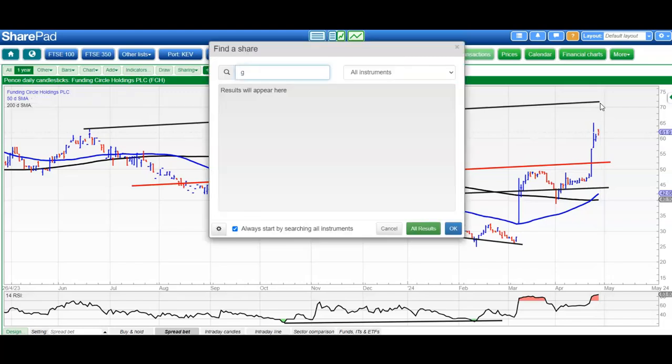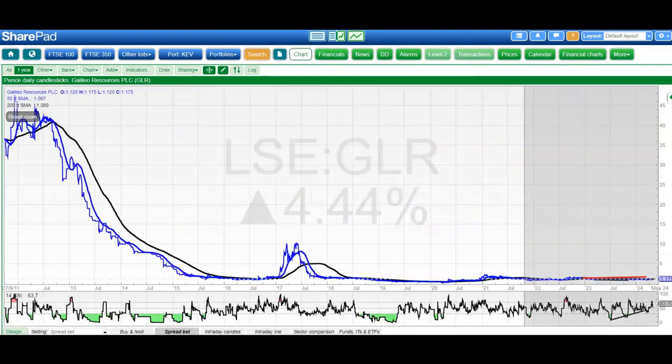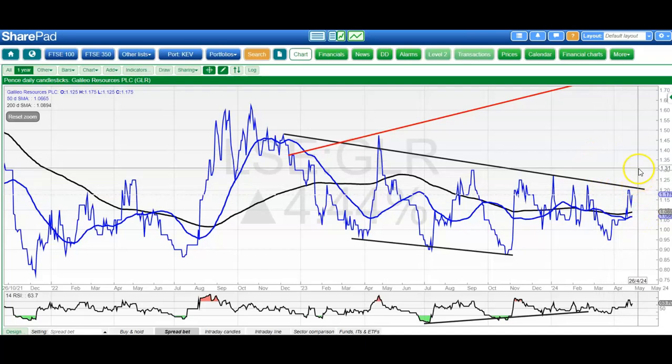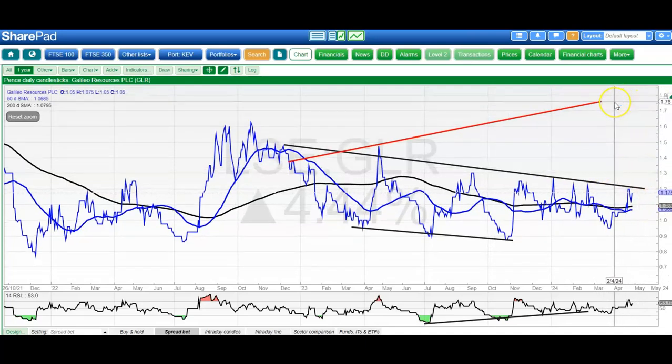Moving along to Galileo, where we're looking for the big breakout here through that resistance line in place since back at the end of 2022. Still 1 and a quarter pence, or 1.2 pence, level to beat. If we can do that, then we're expecting quite a big breakout up towards 1 and 3/4 pence and that late 2022 resistance line projection.